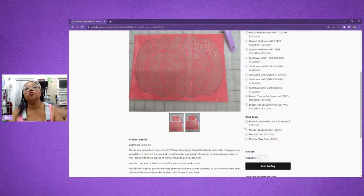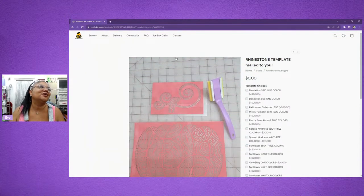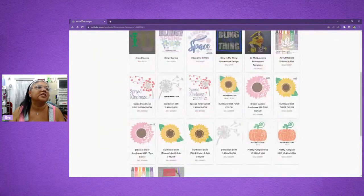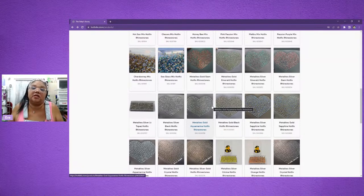Okay, you're putting together your own package. When you're done deciding what templates you want cut out for you, all you have to do is come right back out again and get the stones that you need for that template, and just put it all together. We'll send you your stones with your template and your brush and your scoop and your pin, if that's what you want. You see what I'm saying? If you already have a brush, then don't get one of our brushes.